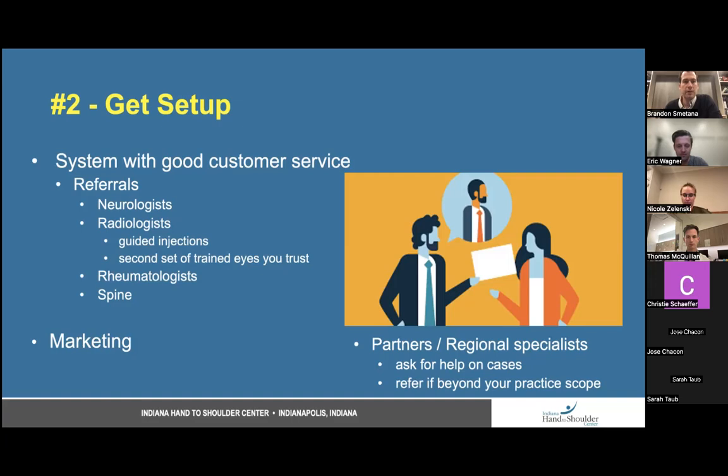And so having good people to refer to, like neurologists and radiologists, for second opinions and a second set of eyes on an MRI, or an ultrasound evaluation of your flexor tendon repair if you think it might have ruptured. These are all people you really want to get established with early to have that good network of people to help you care for your own patients. The others are the partners or regional specialists. These are people you're going to ask for help on cases. If you're not comfortable with a case, you want some advice or someone to co-scrub with you, but also someone to send patients to if they're beyond your scope of practice.